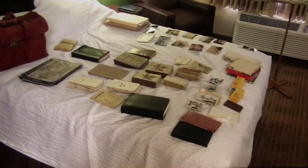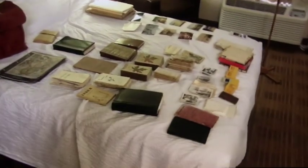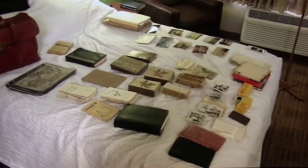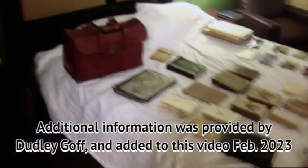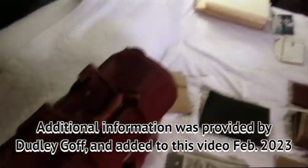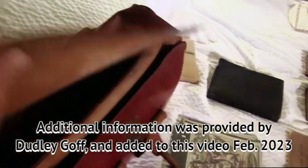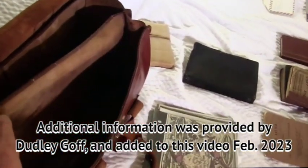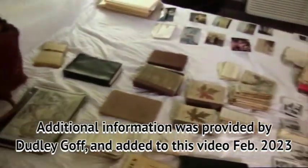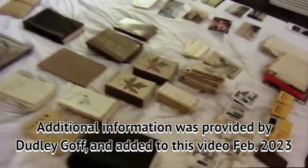Okay. Greetings, brethren. I'm going to give you an overview of this treasure trove of documentation that's come from Dudley Goff. It all came here in this bag, this satchel, leather bag the Davidians often use to carry their books and documents. Some amazing things in here. I'll give you an overview now.